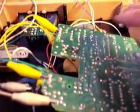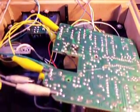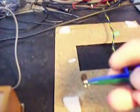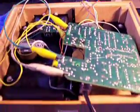We found some bad solder traces and stuff that we didn't like, and some connections that we didn't like, but that wasn't the problem. The problem was a transistor, and this little guy right here we replaced.